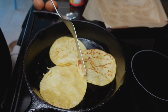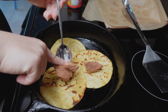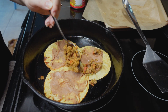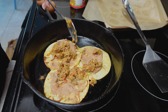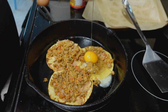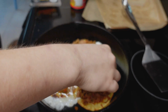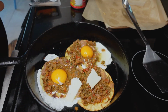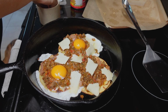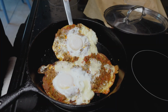So I threw some bacon grease in the pan and put some corn tortillas in there to brown. I put a little bit of refried beans on each tortilla and then some taco meat that I always keep in the fridge. I topped it with 2 eggs and then some pepper jack cheese, and I covered it so that way the eggs could cook and the cheese could melt. And this turned out to be a really delicious, quick breakfast that kept me full for a really long time.